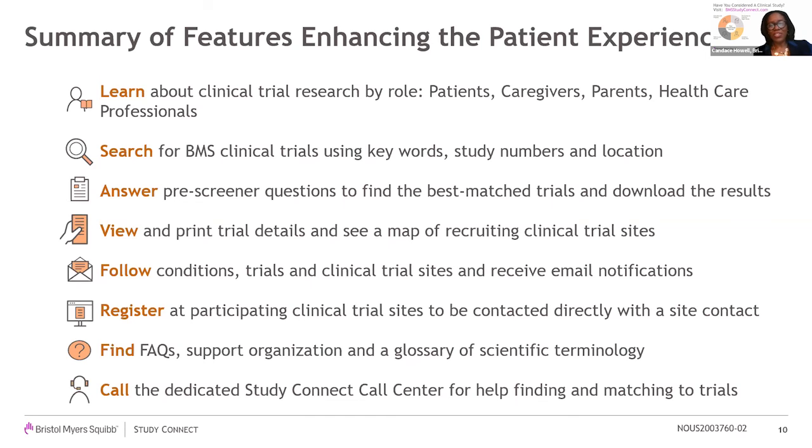You can follow conditions, trials, and clinical trial sites and receive email notifications. You can register at participating clinical trial sites to be contacted directly from the site location. You can find frequently asked questions, support organizations, and a glossary of scientific terminology that you may not be familiar with. And finally, we have a dedicated call center to help you along this process that we're committed to be with the patient.